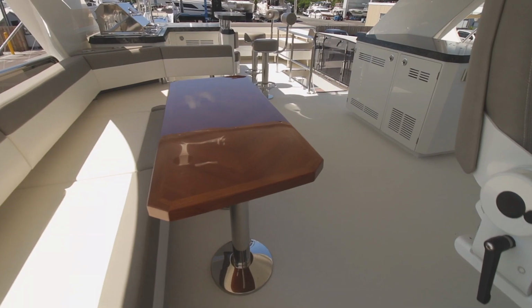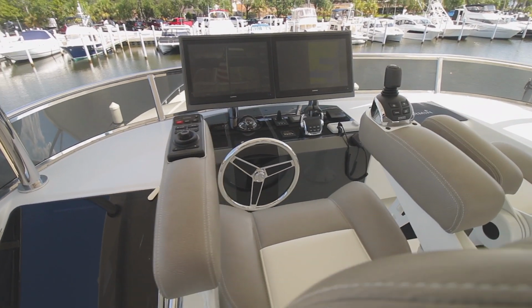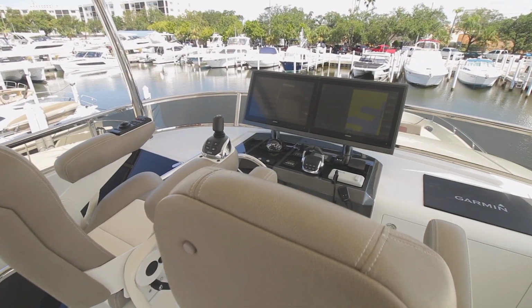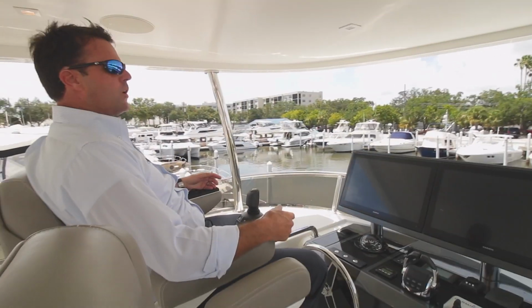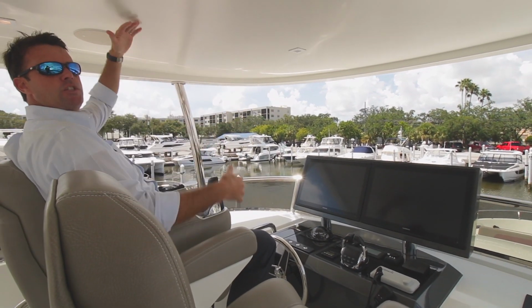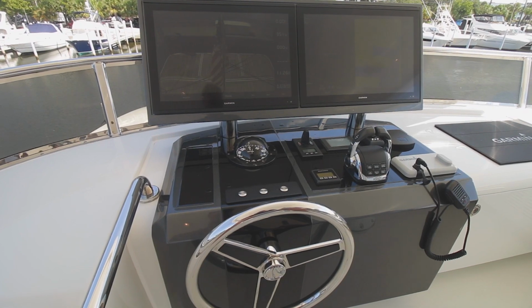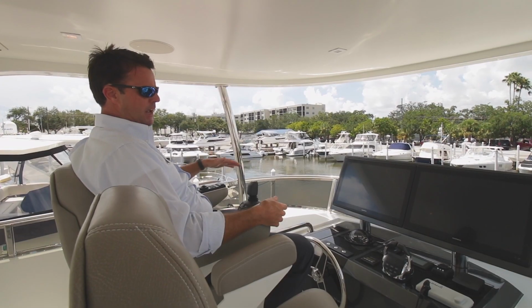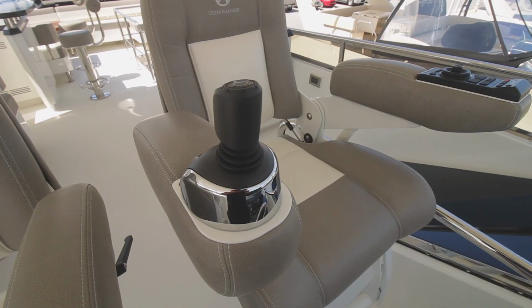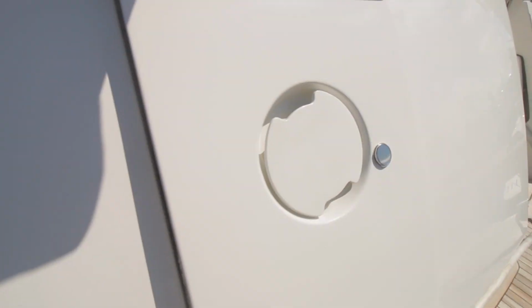Nice teak table. The helm station on this is just, once you get on in these stool chairs and you're heading a long journey, it is just so comfortable. You can see your guests up on the bow. You're covered by this giant hard top. All the electronics we see up here, like I mentioned earlier, are duplicated up on the flybridge and down below. We've got 3 Volvo controllers, one on the transom as well.